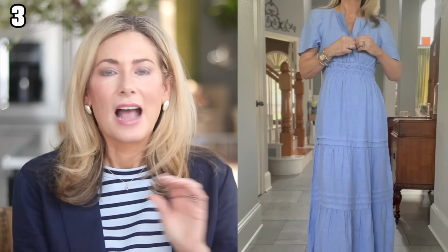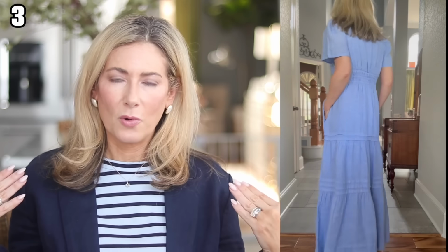The colors, I love the French blue. I will say I'm partial to it, but there's also a chambray. The white is beautiful, and then also black. The pockets, there's a little catch or a snap on the bodice so you can have it more open, or if you want it a little more modest, you can do that. It's such a beautiful dress.